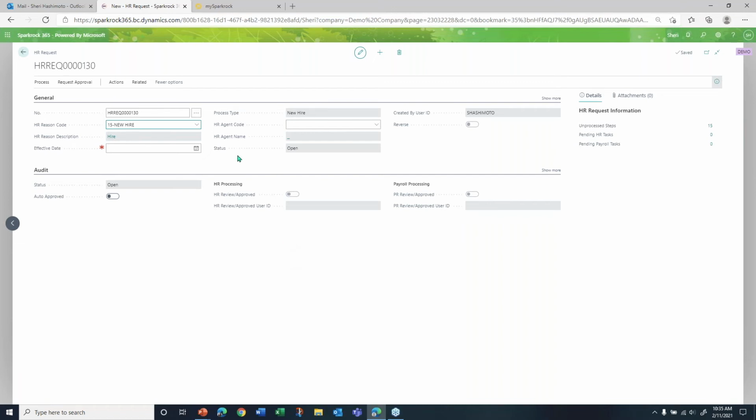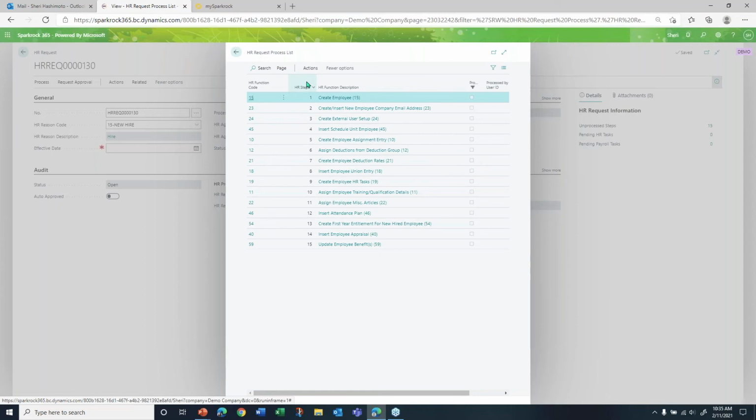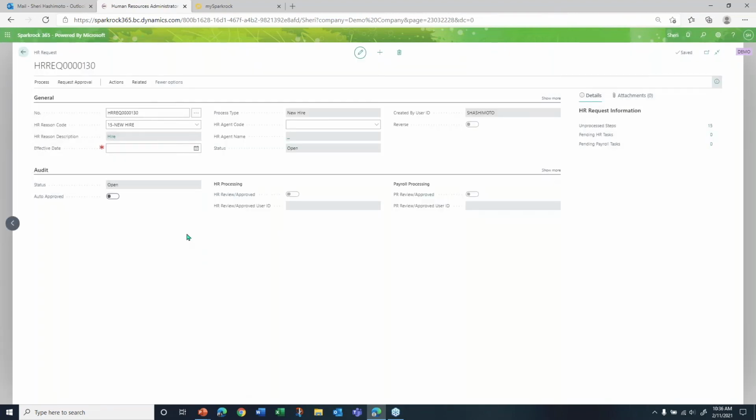Once you incorporate all the additional information and once it is processed to be submitted, I want to draw your attention over here to the right-hand side, because this brings up a list of that workflow that I mentioned where you can automate the process. So once this triggers the system to create an employee record, it'll go out there and create the company email address based on whatever format you've set up. It'll automatically insert them into a union if this is associated with that particular position that they're in. And it can also assign miscellaneous articles like the key card or a credit card, and an attendance plan if you have them, and also even assigning based on that position their first year entitlements or accruals. But you get the picture. This is the ability to make all those processes automatic.